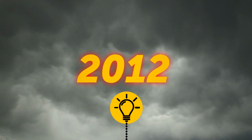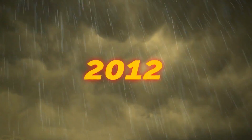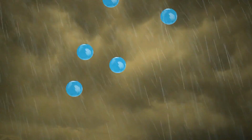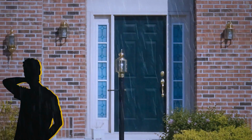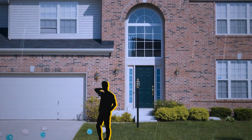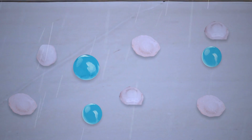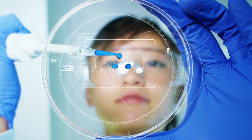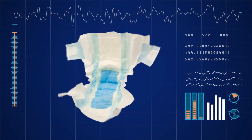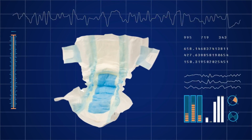It was 2012 when the sky turned first ominous dark, then yellow. After that, blue gelatinous balls started to fall to the ground. A man from the UK found these balls outside during a hailstorm. He was walking to his garage when he spotted something unusually bright among the whitish hailstones. When researchers examined this jelly rain, they found out the balls were made from the substance used in diapers or potting soil. It's used to absorb liquid.